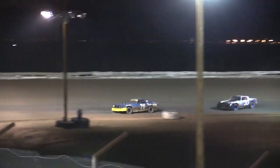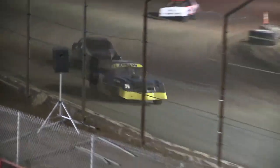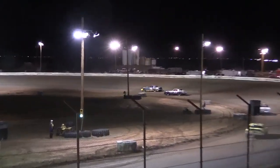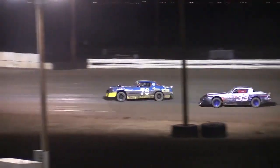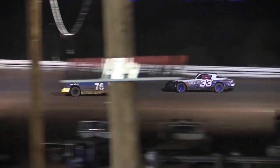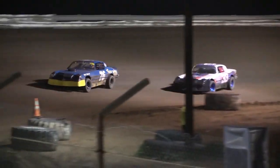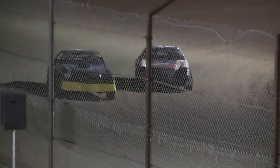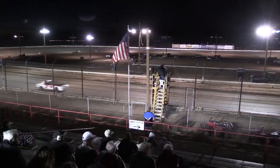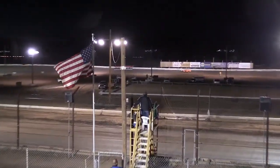Can the 33Y of David Jones make a move around Justin Herrera? White flag is out. Last lap to do so. And one car, I believe, got around the 46 machine, lost the pack. If I remember correctly, these two made it a fun heat race last night. And they're doing it again here on the final lap. Into turn number three, Jones has to get on the hammer. Out of turn number four across the line, it'll be the 76 of Justin Herrera holding off the hard-charging David Jones.